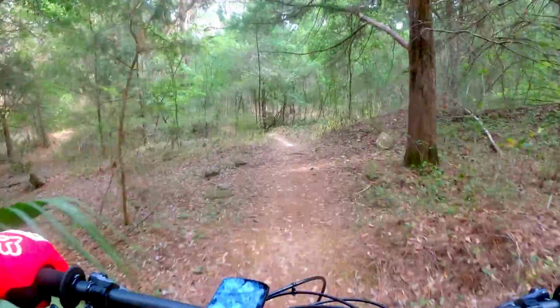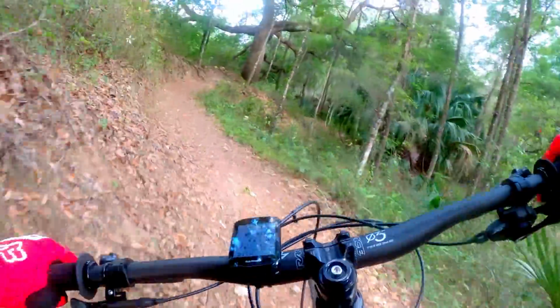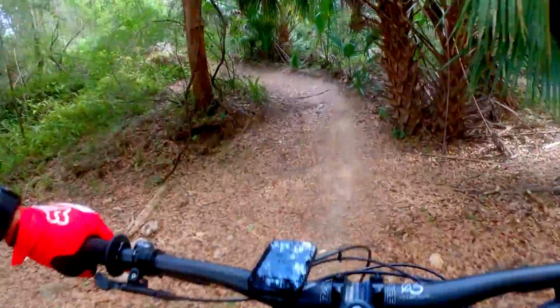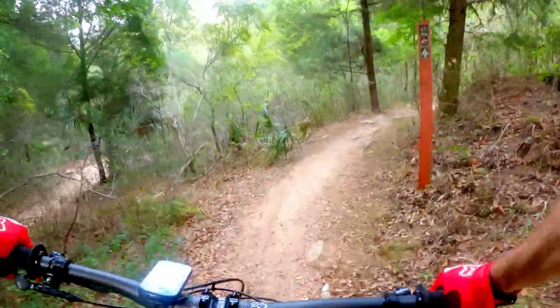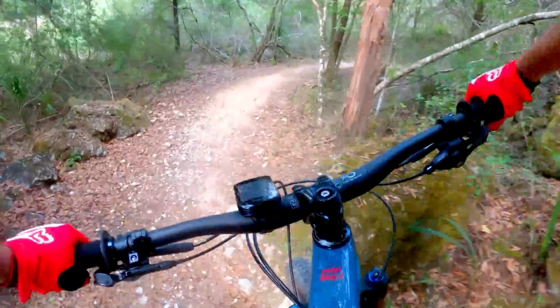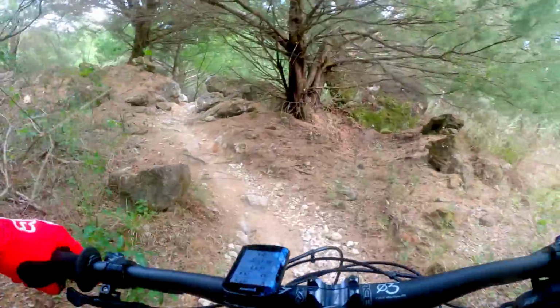Coming into the most technical section of this trail. Starting here. 29er does good there. Technical little section here. Felt great. Liking the 29er.